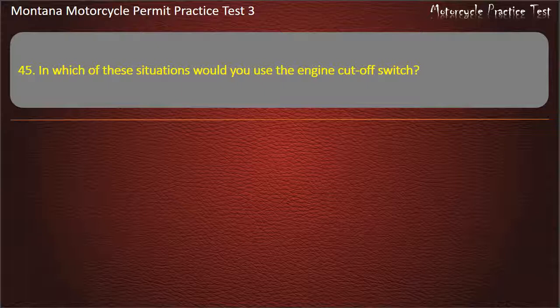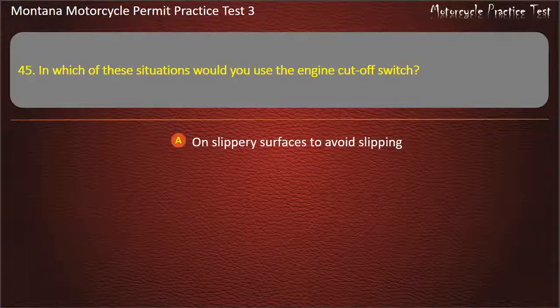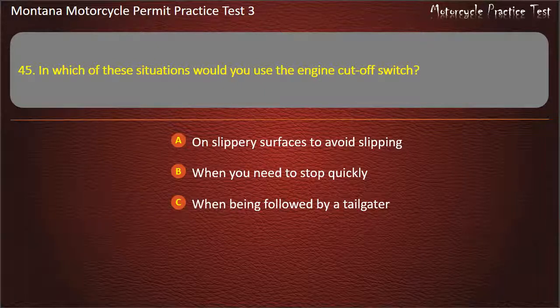Question 45. In which of these situations would you use the engine cut-off switch? On slippery surfaces to avoid slipping. When you need to stop quickly. When being followed by a tailgater. When your throttle is stuck. Answer. When your throttle is stuck.